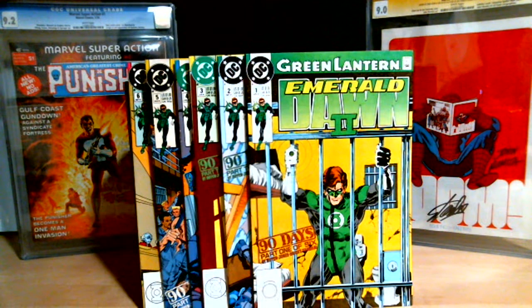Hal Jordan was always one of the guys from the DC universe that I always really liked. I read Emerald Dawn 1, and now I want to go ahead and read Emerald Dawn 2. I'm curious to see what this is about. Again, this is just a kind of reader's copy. I paid $10 for it.